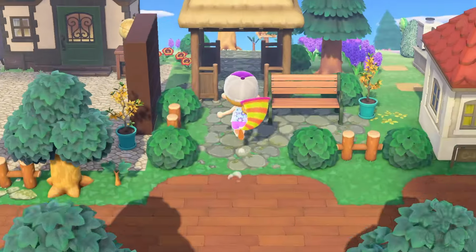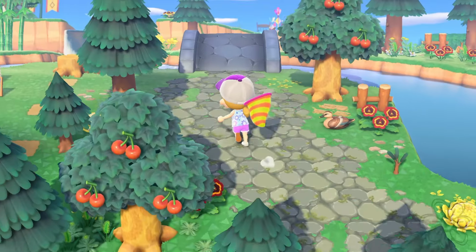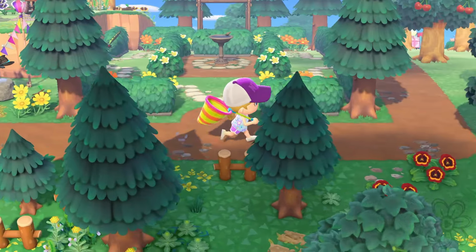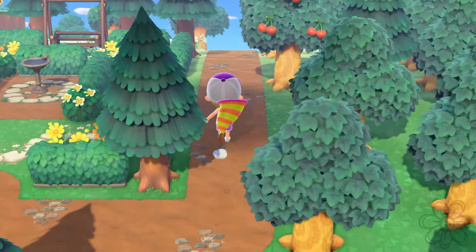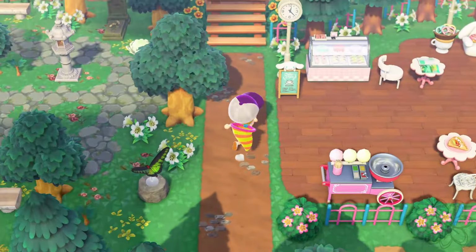Alright, let's go look back here again, and then we'll check over in Caroline's acre, because there's a fair amount of trees over there too. I'm not hearing any cicadas though. Like, where are they? We might just have to be happy with the one that we got. We'll do it. Oh no! I think that was a brown one though.